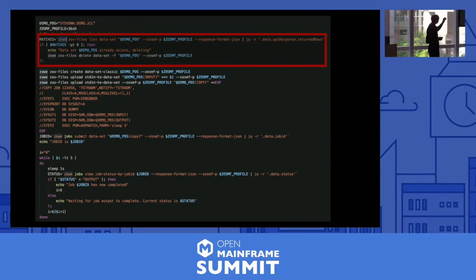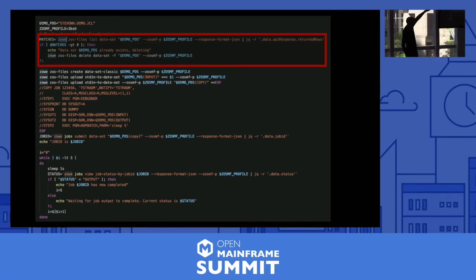If you look at the top, I haven't got a mouse pointer, it says zowe zos-files list data-set, but rather than being hard-coded, we're getting environment variables. Then they're using the vertical bar, that's a pipe symbol, and piping it to the jq library. jq is a very modern library that's able to take JSON, JavaScript Object Notation. They've got the dash-dash response-format-json, and then they're able to query and iterate over that.